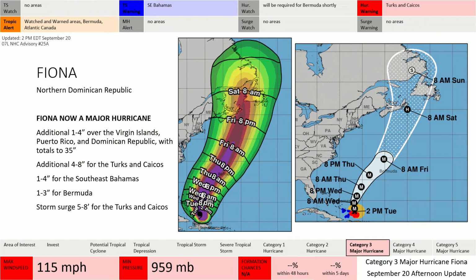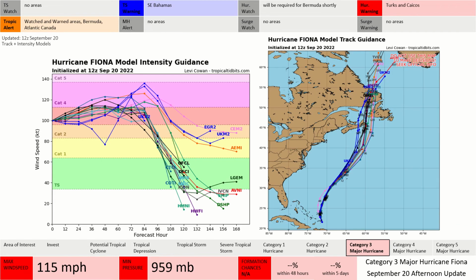This wind field on Fiona will expand rapidly. I'll show you a presentation of that here shortly. Make its way up towards Nova Scotia as perhaps a hurricane. It might be an extratropical cyclone, but nonetheless will be significant and large. Speaking of significant rain, it continues to fall over Puerto Rico and the Dominican Republic. Again, Puerto Rico is without power at this point in time.